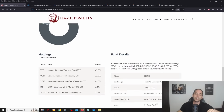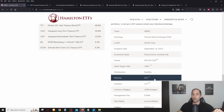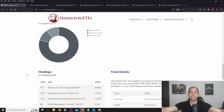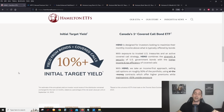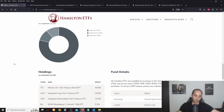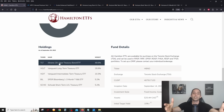So the majority in long-term, which means, the longer it is, you see here the average maturity 20 and the duration 13.7. So I guess the average is 13.7 here for this one if you combine the average. So my point is the longer the duration is, the more sensitive the ETF could move in terms of interest rates. So when interest rates start getting cut, start getting reduced, the long-term ones, TLT, VGLT, should start going up in value more than the medium and the short-term one, right? But if the interest rates go up, they will go down in value. That's why you see TLT has gone down a lot lately, the last year, because interest rates have gone up.